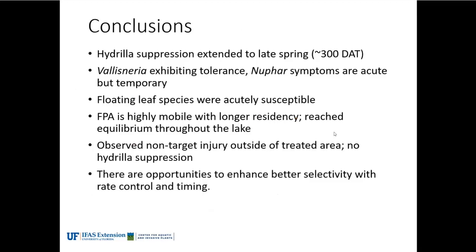So in conclusion, hydrilla suppression extended into late spring, 300 days. Valisneria exhibited tolerance. Nuphar symptoms are acute but temporary. Floating leaf species are acutely susceptible. FPA is highly mobile with longer residency than the FPB, and also reached equilibrium throughout the lake. This is a small lake, though, and I think it's unique to Fish Lake. This would not be observed in larger lake systems like Lake Toho, which is 18,000 acres.